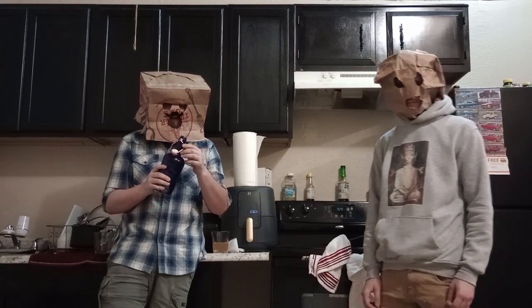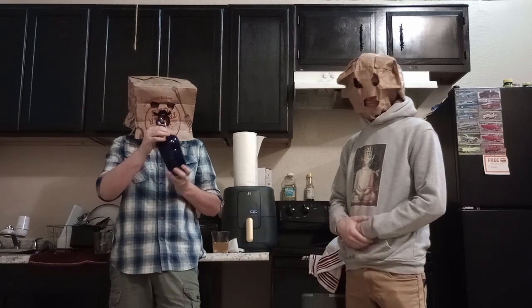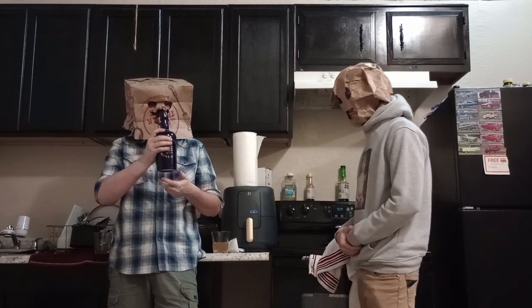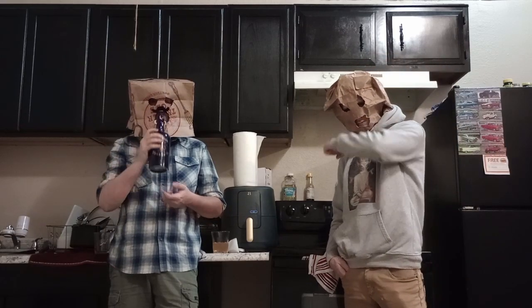I mean, when it comes down to bourbons and things like that, usually it's a good indicator of some good flavor profile. But I'm gonna stop yapping about it. I'm gonna start drinking about it. Cheers. Ooh. Got a little bit of bite to it.